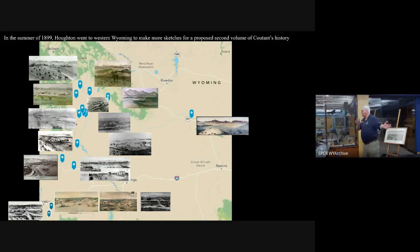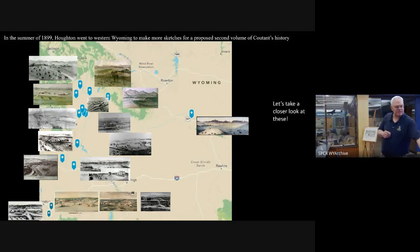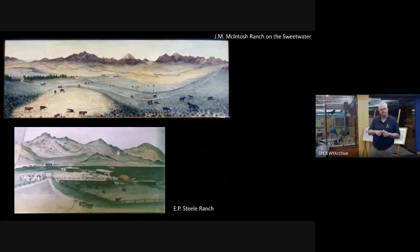I was just out there last week, and one of the local historians took me around and showed me where all these things were. So I have a little bit more knowledge about some of these, but we'll look at these a little closer. I think what he probably did is came over to Rawlins, because there was another image that I know of, but don't have the sketch of, a ranch up here by Muddy Gap. And so Muddy Gap, and then the Sweetwater, and then he came up over South Pass and into the upper Green River Valley.